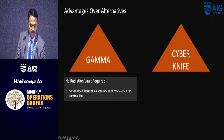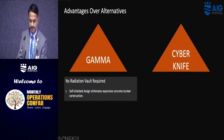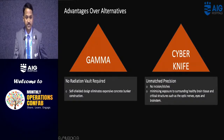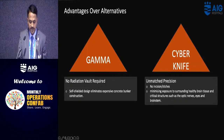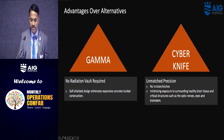Unlike CyberKnife, ZAPEX does not require a concrete bunker because it is a self-shielded machine. The precision level of ZAPEX is very high. It does not require any incision or stitches. With ZAPEX as the treatment option, the surrounding tissues are protected and there is minimal leak of radiation.